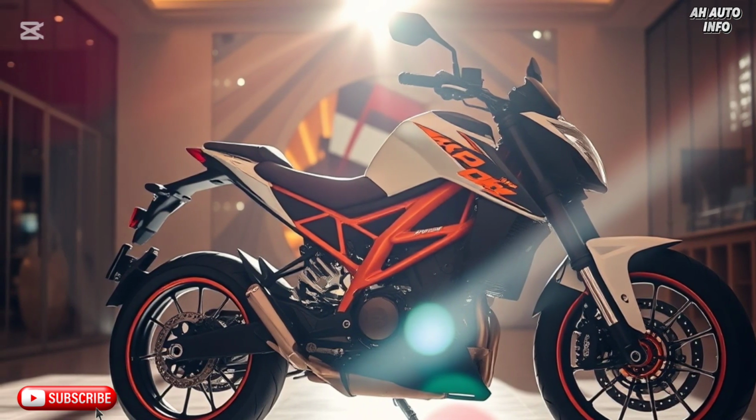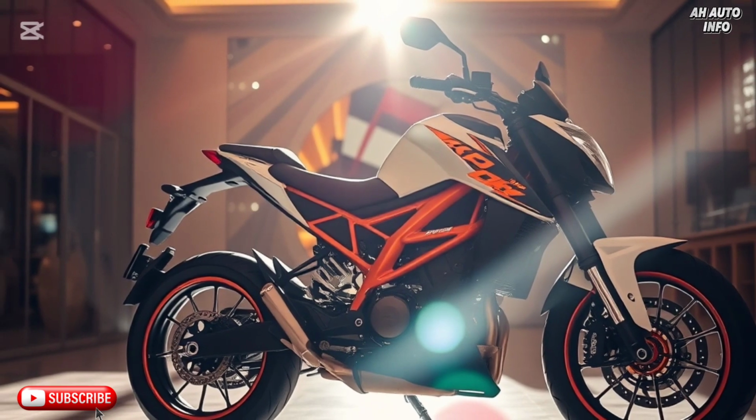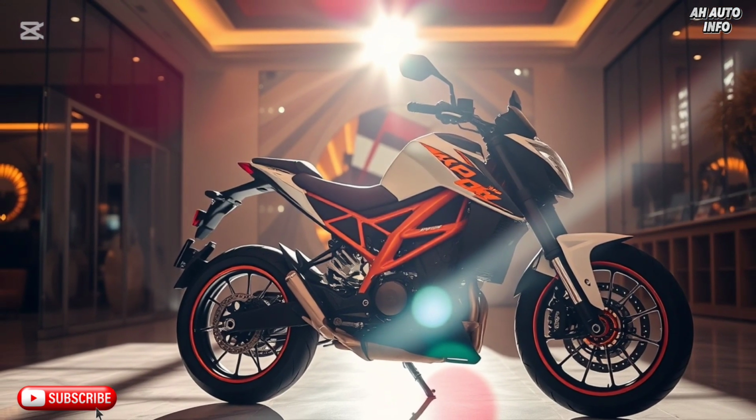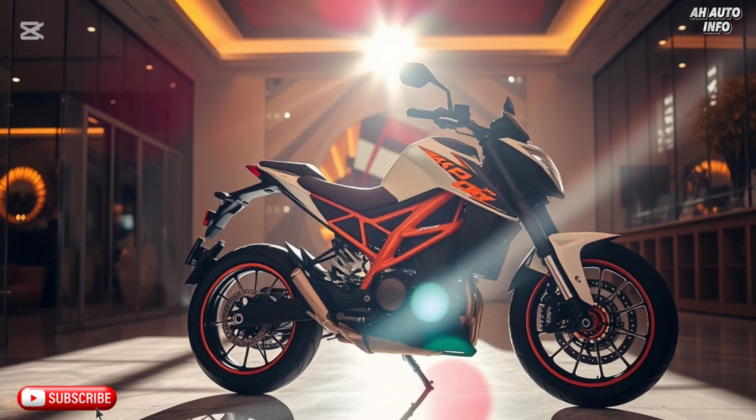Stopping power is crucial, especially at high speeds. That's why the KTM 200 Duke is equipped with high-performance disc brakes and ABS technology. This ensures precise and controlled braking, even on wet or slippery surfaces. Safety is always a priority, allowing you to ride with confidence and peace of mind.